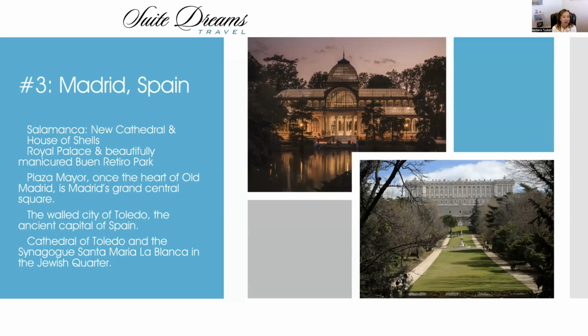post. Okay, number 3 place we're going to talk about is Madrid, Spain. Madrid is the capital of Spain, and there are so many great things to see here. So Salamanca is a little town just outside of Madrid, and it has the new cathedral and the House of Shells. In Madrid, you'll get to visit the Royal Palace and this beautifully manicured Buen Retiro Park, and that is a gorgeous place to get to visit.